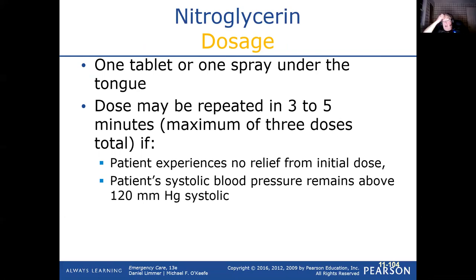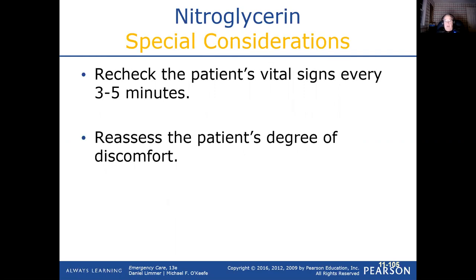Yes, but it's rare. I mean, like I said, the most common side effect of nitroglycerin is a mild headache. That is absolutely the most common side effect that you will see in somebody who gets nitroglycerin. Now, what we do to minimize that chance is make sure that they're sitting up on the stretcher with their legs up before you give it to them, and then it's less likely for them to have it. Okay. So again, we want to recheck the vitals in between each dose. Okay. And we want to reassess what it's done to the pain.